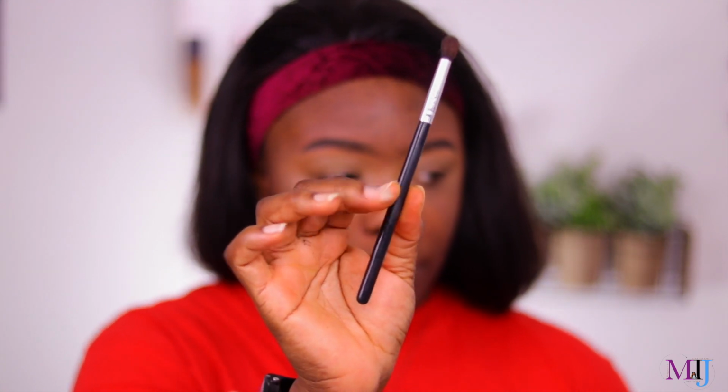So I'm gonna go ahead and do a little something, you know? I'm just gonna grab a small blending brush. Should I remove the film off the mirror? Let's do that. Esther, stop being who you are. Just remove the film and enjoy.